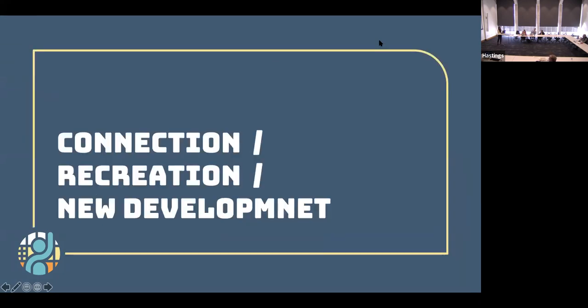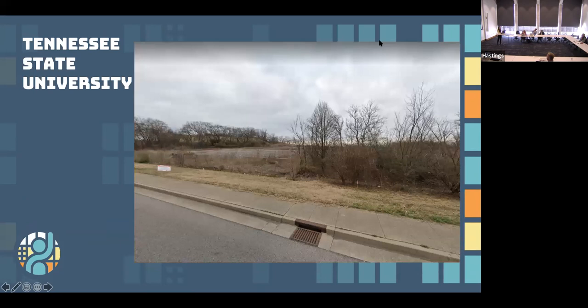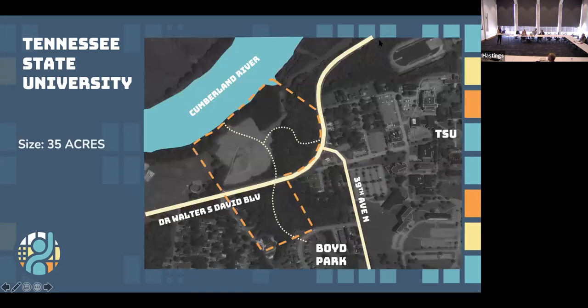To have that, we need some new developments and to have this connection and new recreations. So, for example, we have this area here near TSU, Tennessee State University, and near Dr. Walmart David Boulevard, which is a great area, 35 acres in size. And when we go there, we don't even notice that we are near a river. So we thought about creating this connection from TSU and Boyd Park and connecting to the river, the Cumberland River.